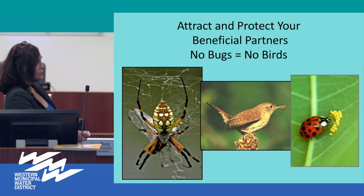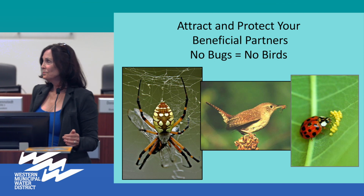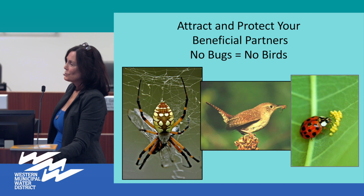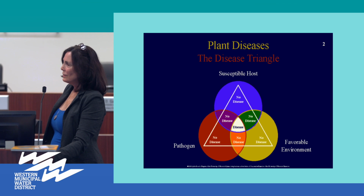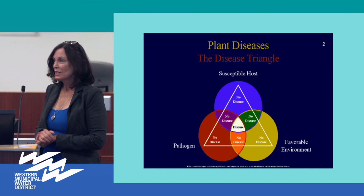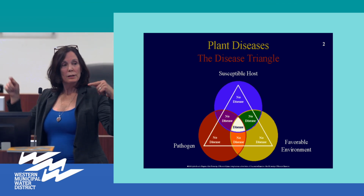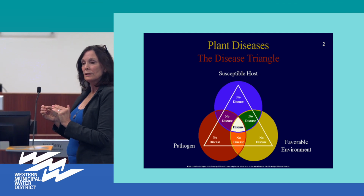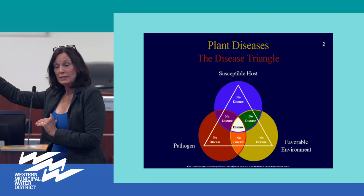Attract and protect your beneficial partners. No bugs, no birds. This is an important triangle, and again, I'm trying to keep the visuals to a minimum that look too scientific, but this is another thing that I think you can remember as a take-home message of my presentation. To have a disease, you have to have three parts, three sides of this triangle, or any kind of disease-producing organism will not produce the disease.